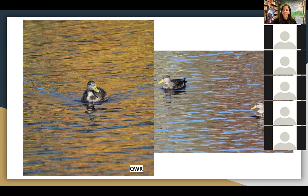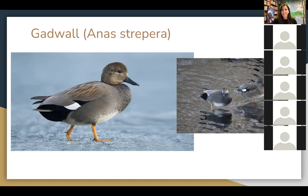And the gadwall is another really cool duck that we'll see. I think they're really beautiful, even though their feathers are very neutral. Their plumage is really neutral, but the male has these long brownish feathers, but mostly gray. So that's why they get the nickname gray duck. They are dabbling ducks. So you'll see their tail tip up and you can tell that it's a gadwall if it has that black rump. So that's a field ID, the black rump and the white wing patch.